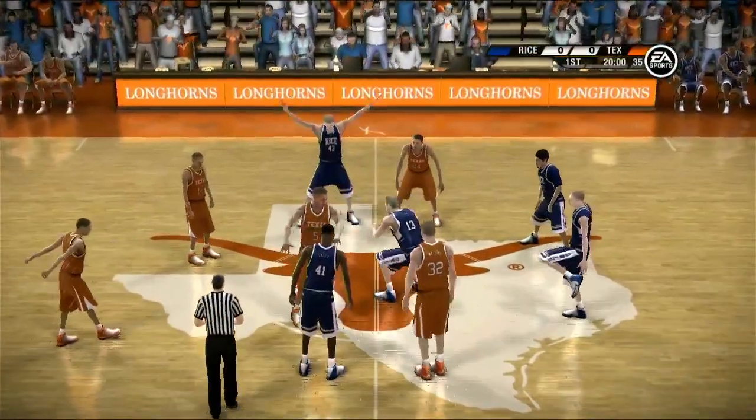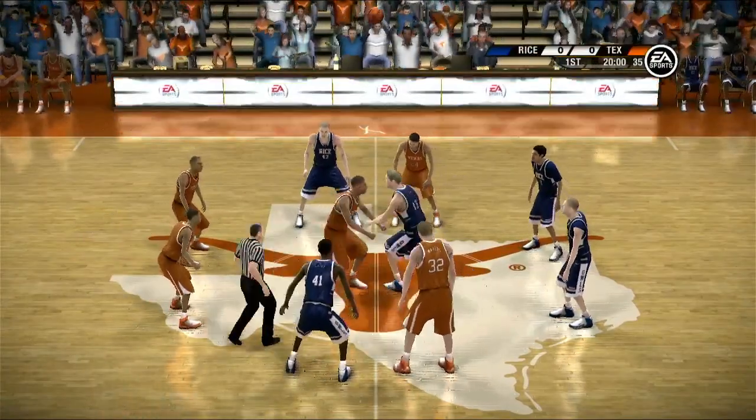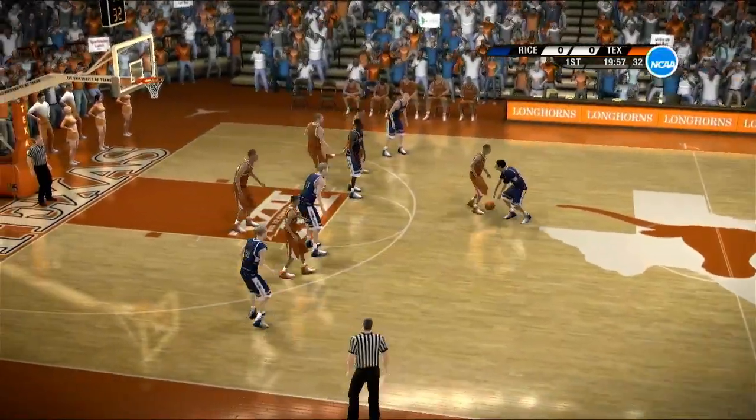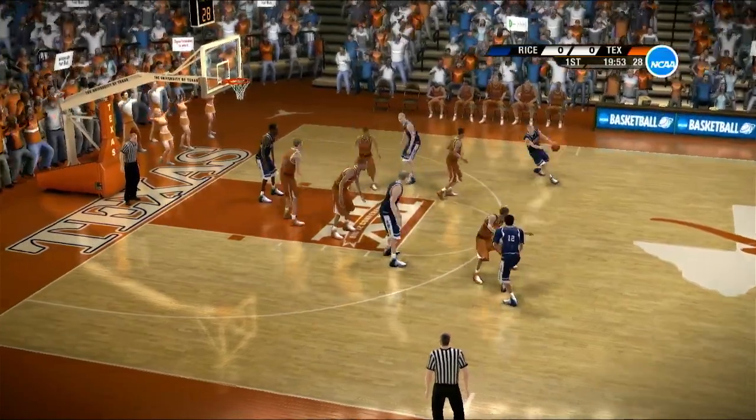The Longhorns should be able to run away with this one, Dick Vitale. Hey, what are the keys for them doing so? The keys are pretty simple, Brad. First, pound the ball down low for some easy baskets. It'll be a bonus if we can get their big man in foul trouble.